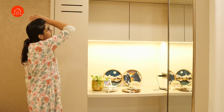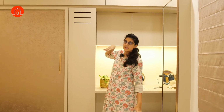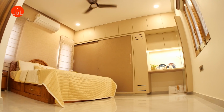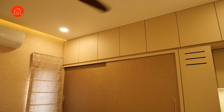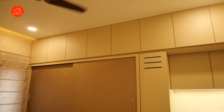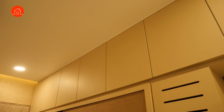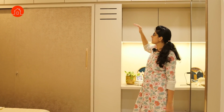Apart from that, we have a loft. Now the reason we have divided this entire height, this is a height of 10 feet clear, which we have divided into loft and wardrobes. Wardrobes ending at 7, and then we have the loft. The reason being we wanted to match the wardrobe height with the doors, and a single ply of that height generally tends to bend, and it's very difficult to then maintain, manage and repair. So hence we went with a concept of 7 and 3.